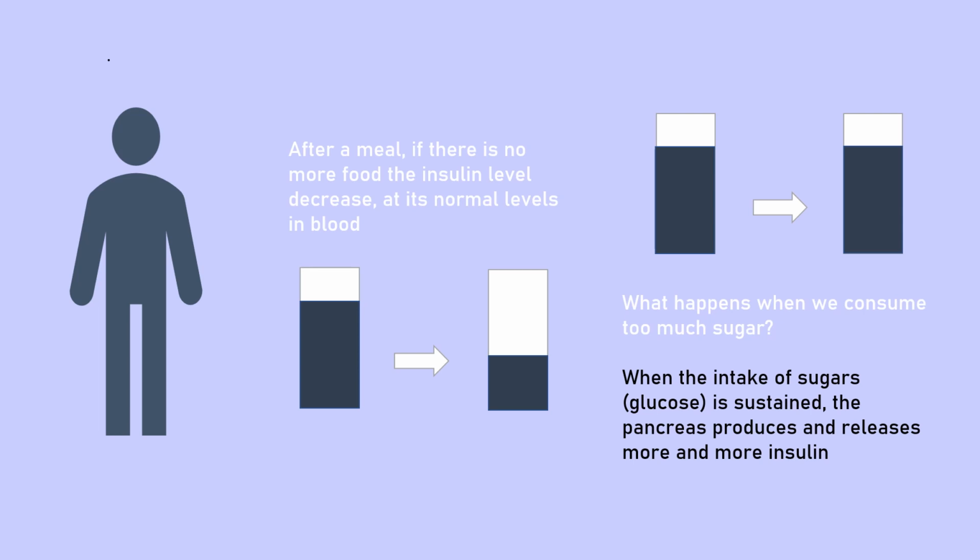After a meal, if there is no more food, the insulin level decreases and returns to its normal level in blood. But what happens when we consume too much sugar? When the intake of sugar absorbed as glucose in the small intestine is sustained, the pancreas produces and releases more and more insulin.